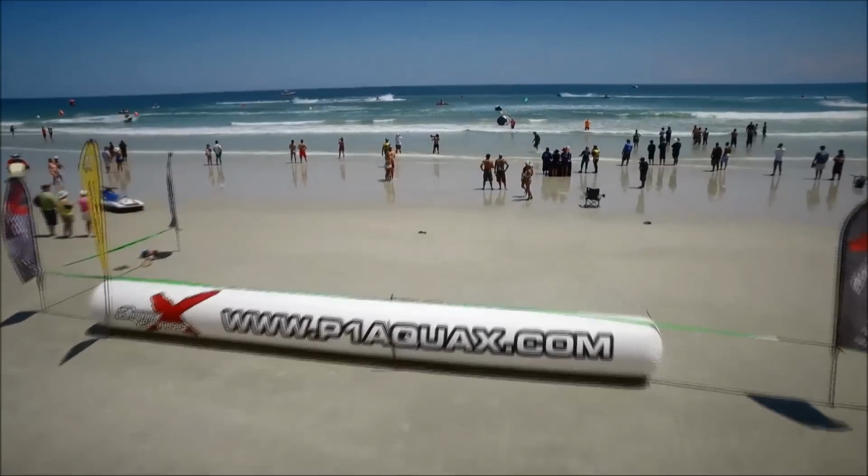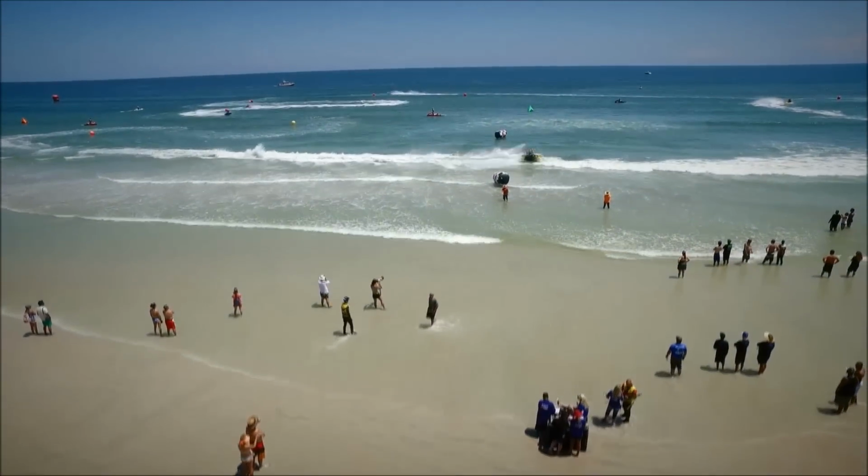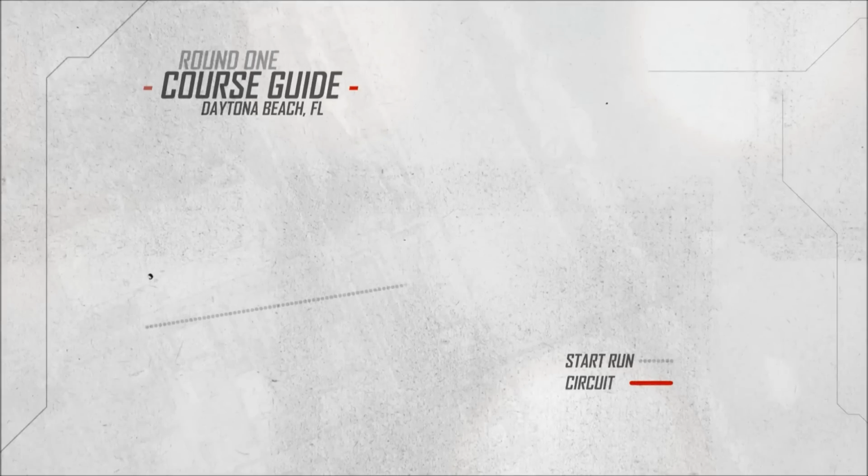The Pro Enduro riders are heading out to the start of race 1. It's a 30-minute race plus a lap, and here's the course that they'll be taking on. The riders will start out up by the pier, and it's a mile then into the first turn. 1, 2, 3 turns later, and they're heading back towards the pier.